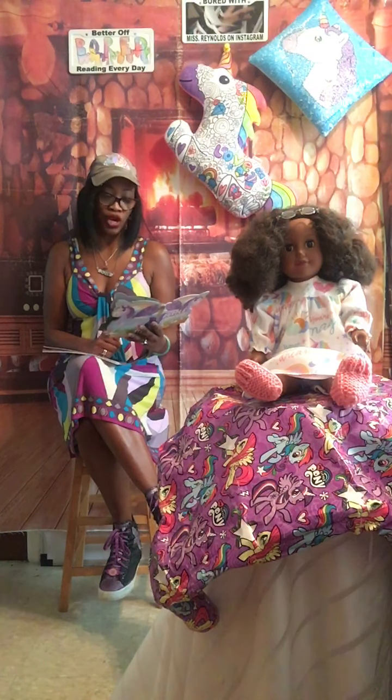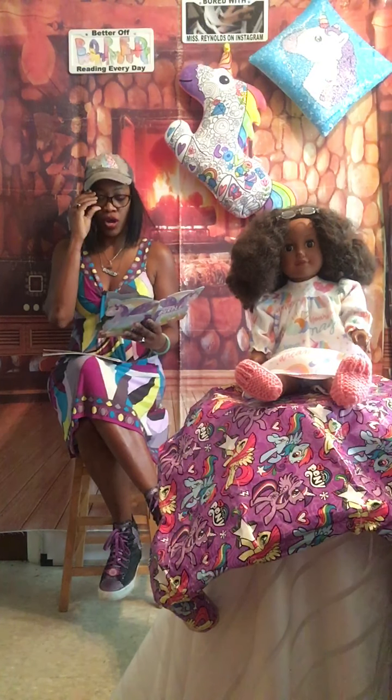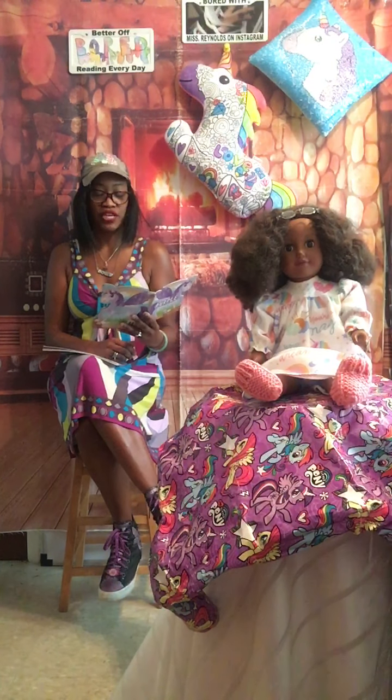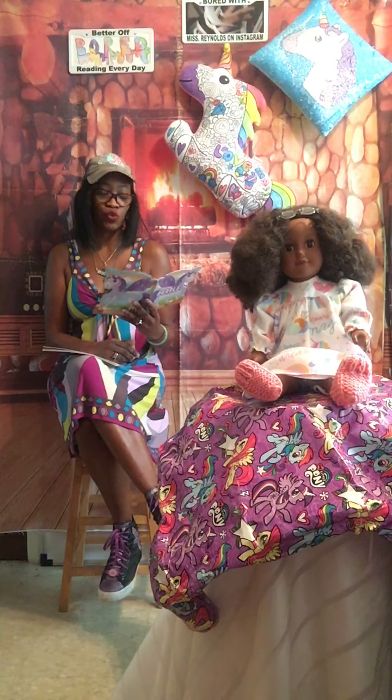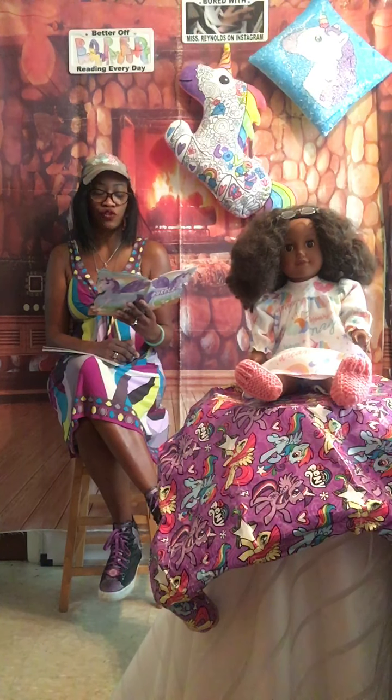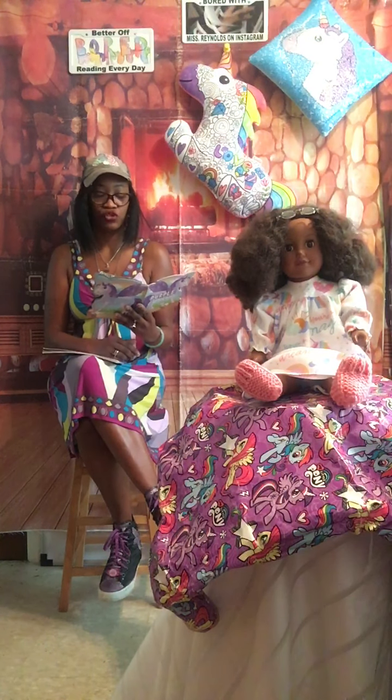Most unicorns are white in color, but one was born with a pretty purple coat. Her mane and tail were purple too, so her mother named her Lavender, or Lav for short, L-A-V. Her horn and hooves were precious gold, and she loved to frolic and play near the emerald forest.